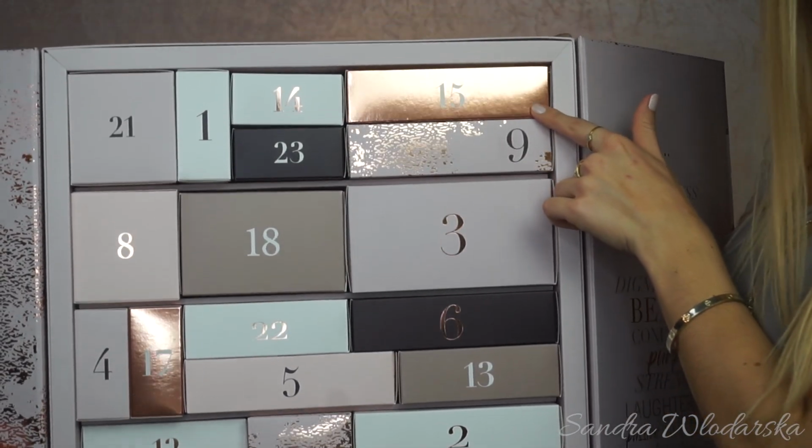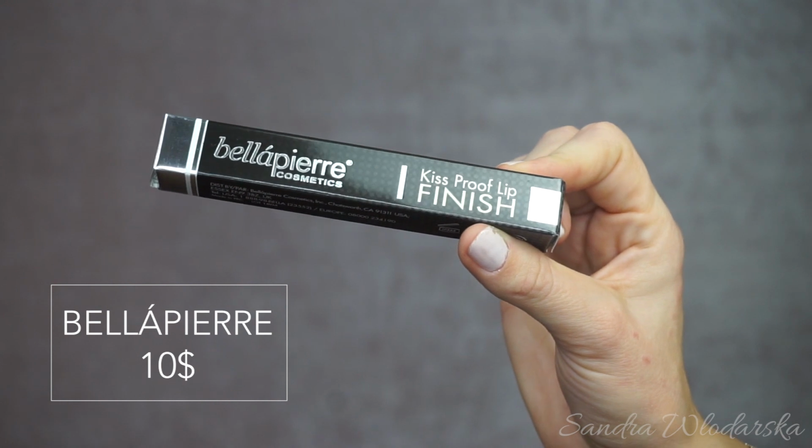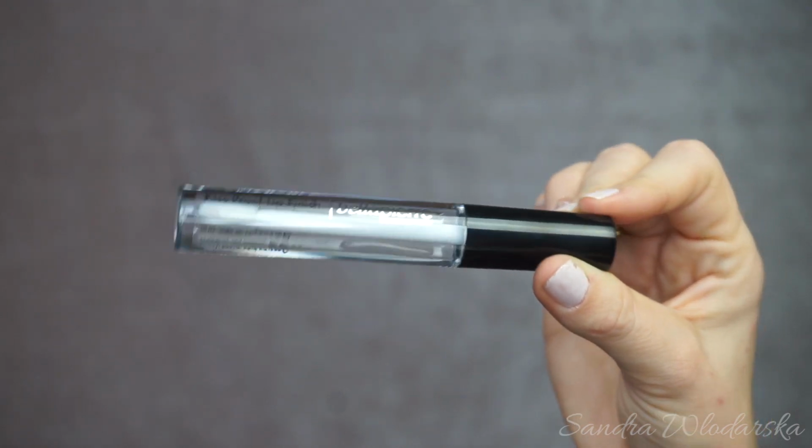Number 15. Next up, we have a product by Bella Pear, and this is the Kiss Proof Lip Finish. It is clear and looks like this.